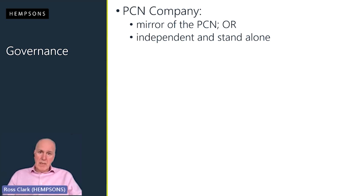So you've got that already made up, and your network agreement is effectively a constitution telling that board what powers it has, what decisions it can make. So it's very, very similar. So you could either mirror that within the company and just think, well, okay, we've got the network board. Why don't all the members of the network board become the directors of the PCN company? And therefore, it just mirrors each other exactly. And you might then not be worried about shareholder reserve matters. You just allow the directors to do it because they're the directors who are on the network board.